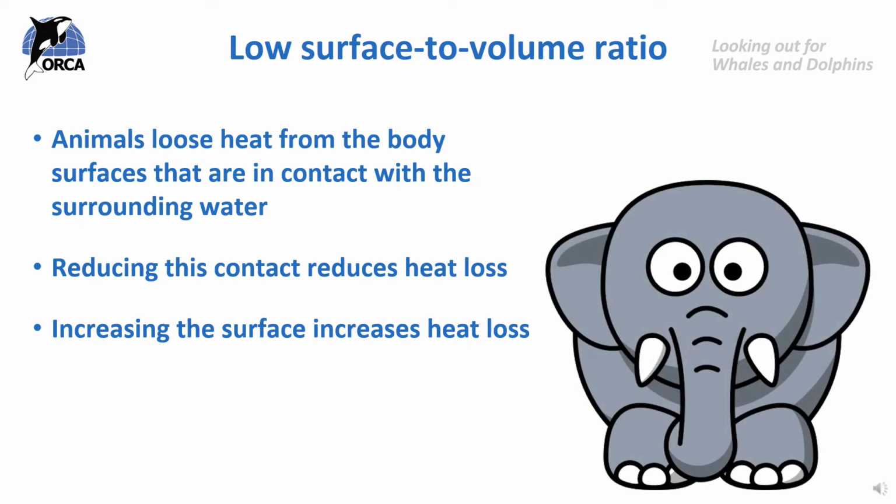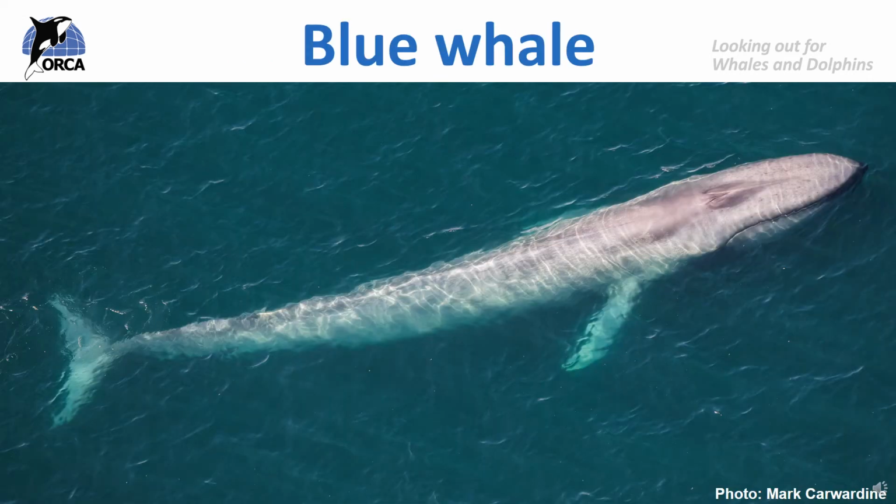So for example, a big animal like an elephant has a big body compared to the amount of skin it has on the outside of its body, so it's able to store and keep more heat in its body than if it was smaller. A small animal like a mouse has a much harder job of keeping heat in its body because it has a high surface to volume ratio. Whales have a very low surface to volume ratio, meaning they have a big body mass, which means they have lots of weight inside their bodies, but not very much skin touching the water compared to how big their body is, which means they're very good at storing heat. So the bigger you are, the better you are at staying warm.